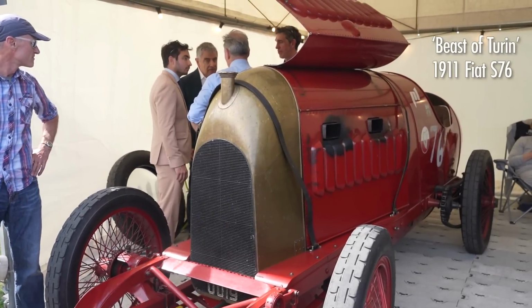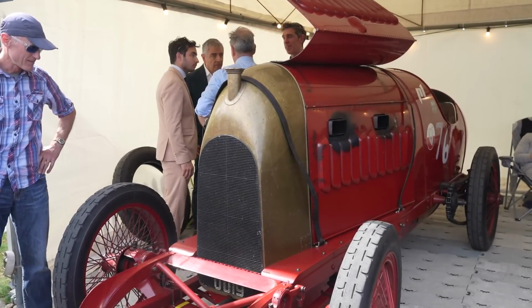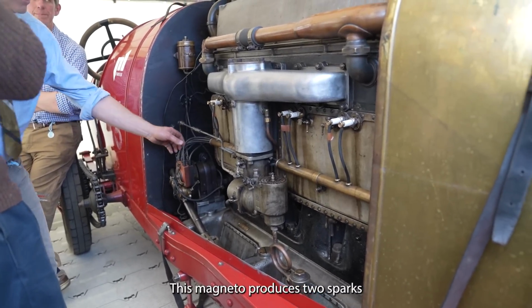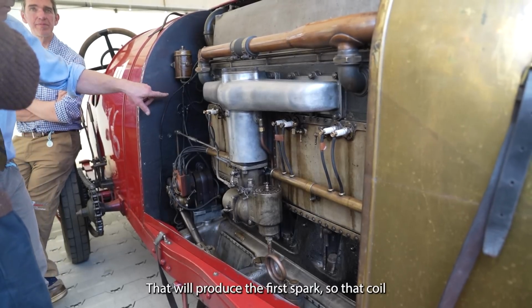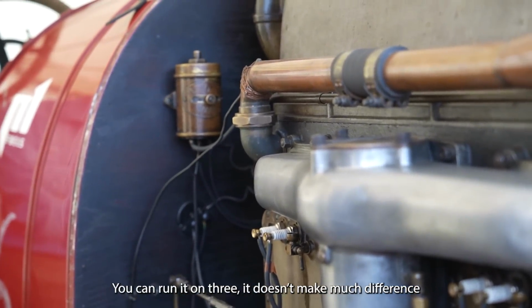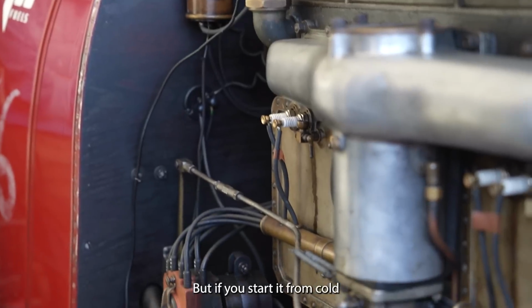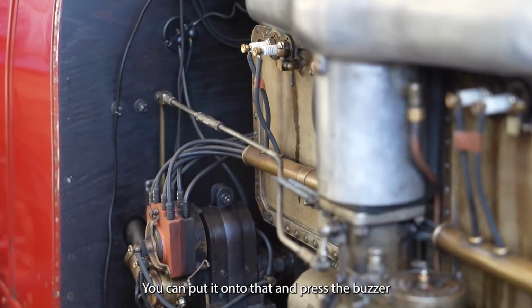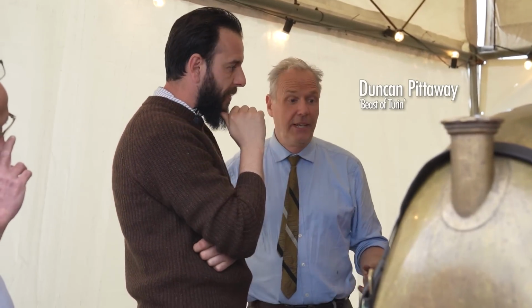This is the setup that the car had originally, which is right on the cusp of 1910, 1911. So this magneto produces 2 sparks, twin spark mag, but that will produce the 3rd spark. So that coil, is that for starting? Well, you can run it on 3, and it doesn't make much difference. It's only a 4-volt battery. But if you start from cold, you can put it onto that and press the buzzer. It will only send sparks once it's ready. That's just about to fire. That's clever. It just starts.